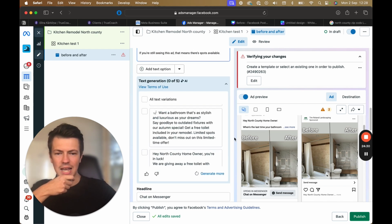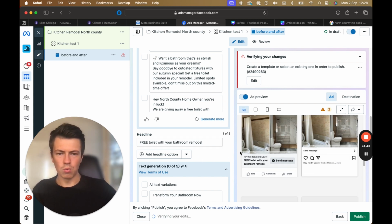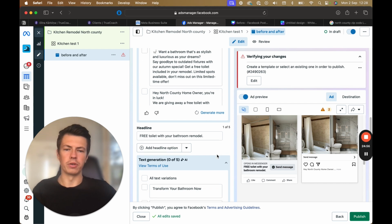So after that, we need the headline. So going to headline: free toilet with your bathroom remodel. Okay, this is how we get more leads than your competitors, by creating a good offer and by plastering it on your ads. So free toilet with your bathroom remodel. This will get people sending you a message, and get the leads flowing.